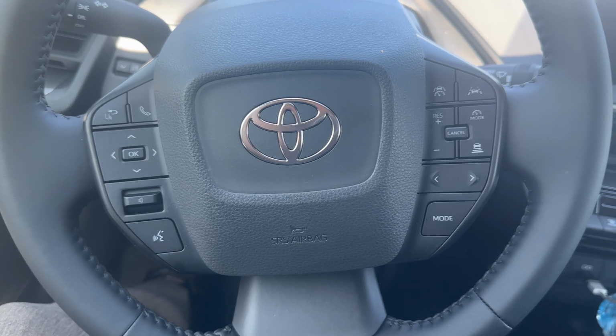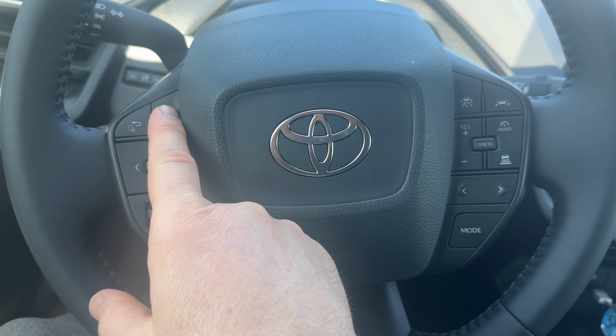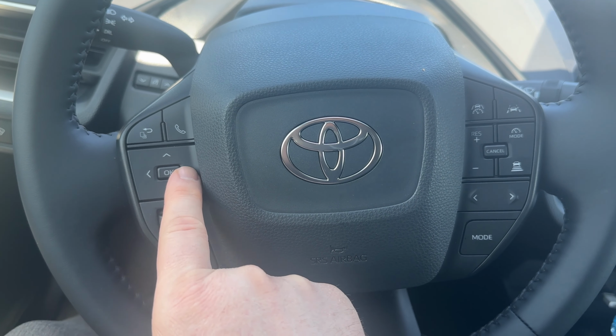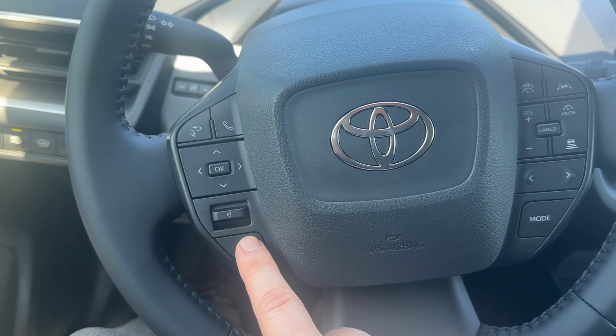The steering wheel itself has a nice selection of controls here. This goes through the menu. You've got your phone controls, left, right, up, down, and OK to scroll through the menu items. Speak button.